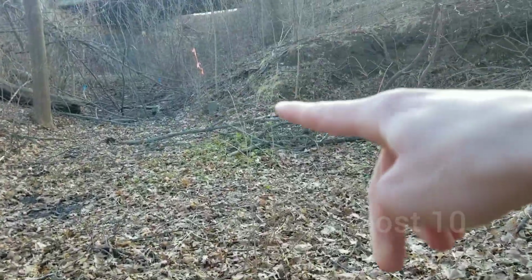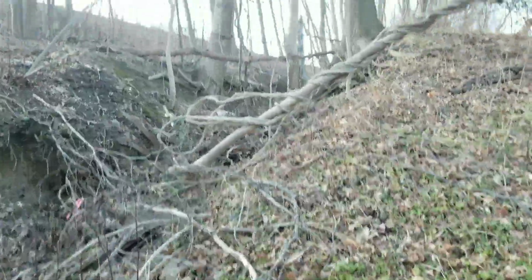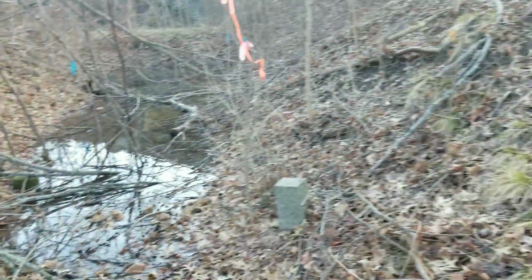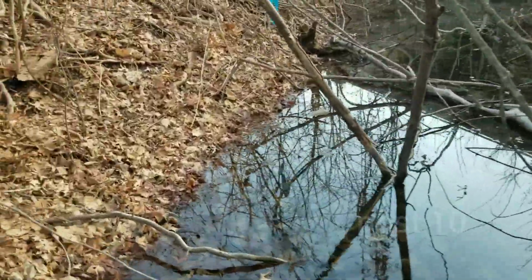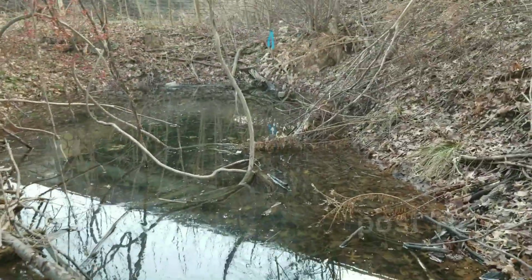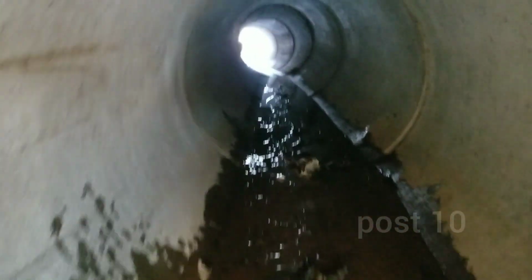Looks like a lot of the water comes from this way. There might be a pipe up there, but we can't go to it. It's locked in with a barbed wire fence. Maybe there's something over here though. There's not. It just ends. Going back.